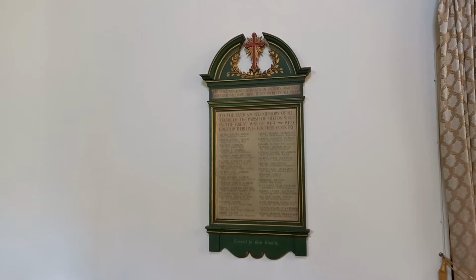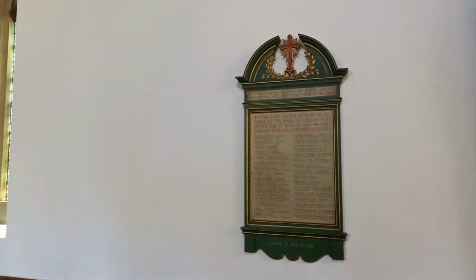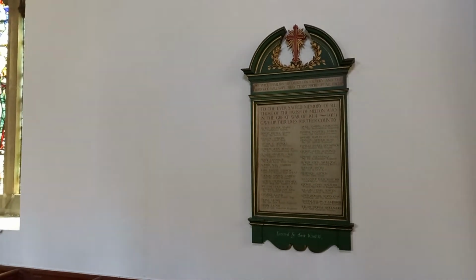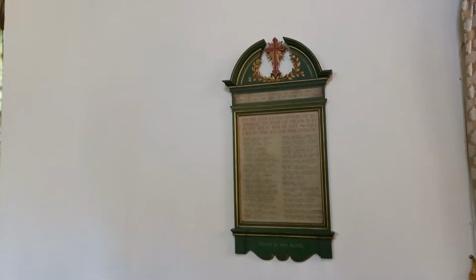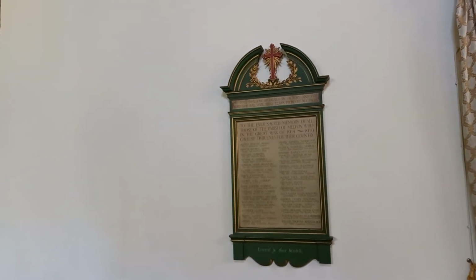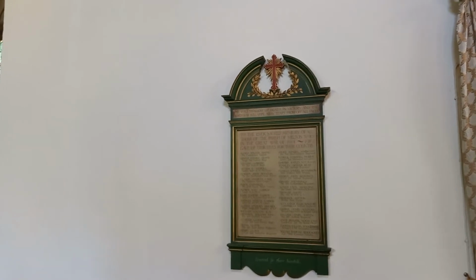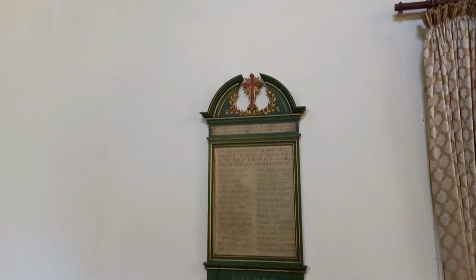It's a nice village. I wouldn't call it quaint and pretty though, would you? No. Because you've got warehousing, factories and things just a few metres away from this church. But you have got this here. So you've got Alfred Walter Adams, Ernest George Adams. I can't read them all now.